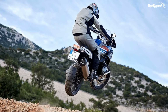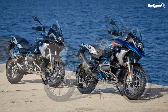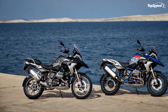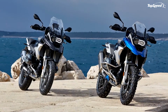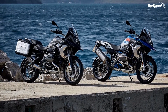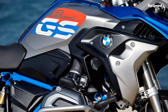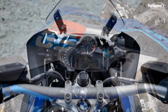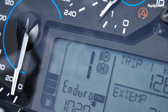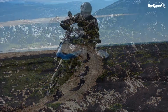BMW R 1200 GS design. There can be no doubt that the overall design of the adventure bike genre has been fairly well defined, and it has become a game of inches at this point with all the players seeking that perfect balance of features. Said balance points are always relative to the pricing, and the R 1200 GS hits the first rung of the ladder with its combination of features.